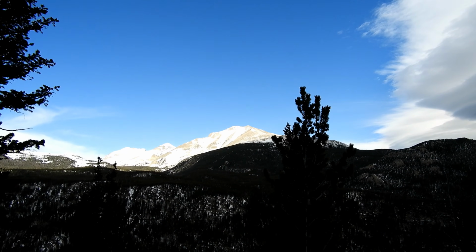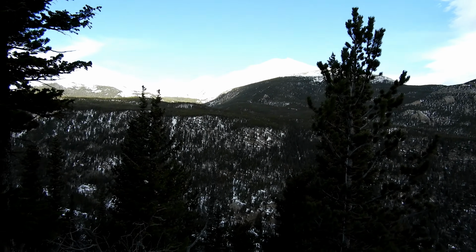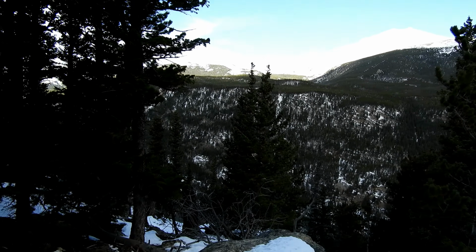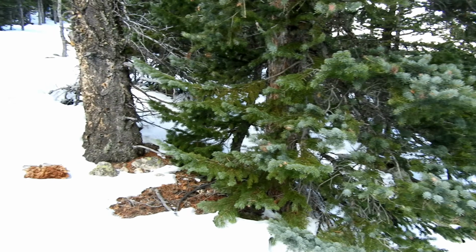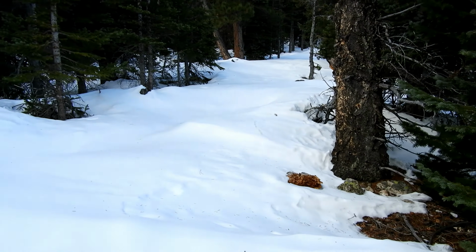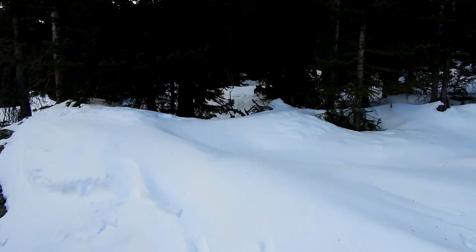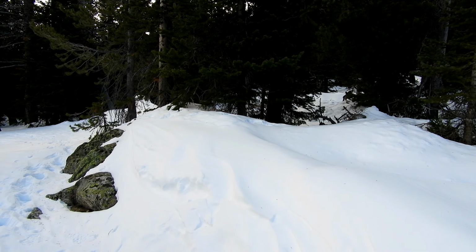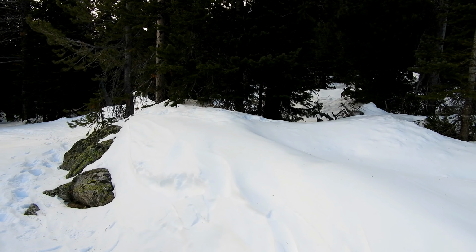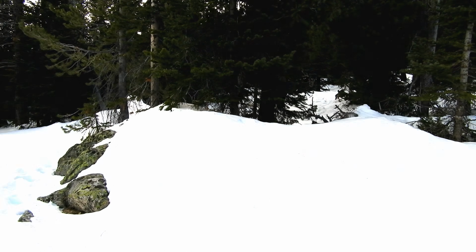Well, folks, I'd say I probably got 2.5 miles left, and it's not looking good. Snow's getting real deep, and I'm losing the trail. I'm not sure if the trail is right there or if it's back over here. I think it's back over here. I don't know. Either way, it's getting tough. I'm gonna keep going, but man, it's getting tough.